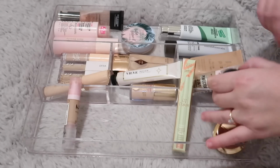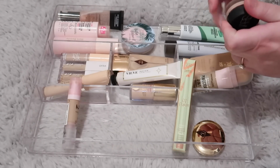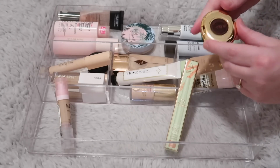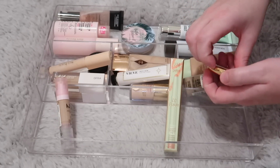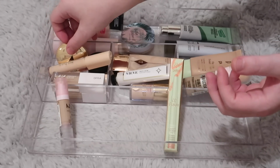I definitely want to keep my NARS Potted Concealer. This is really nice. This is in the shade Vanilla. I have a couple of color correctors. I have the Fair color corrector from Charlotte Tilbury. This one I am going to keep as well.